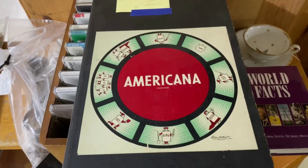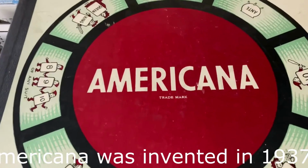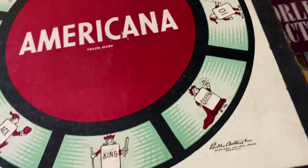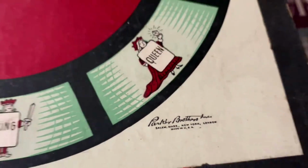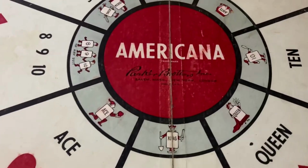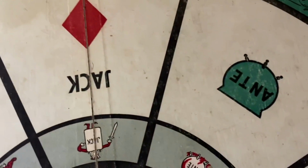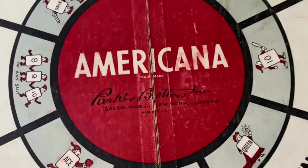So unfortunately, this one is sitting by itself, so just for the graphics of the board game, but I've never heard of it. Americana trademark, but you can see there's cards indicated on the outside, so it's kind of like a poker, maybe a Tripoli type board. Parker Brothers. When you open up, the board's a little bit different. Some of the same graphics, I guess, on the inside, and then opens up 8, 9, 10, King, Queen. This vaguely makes me think of Tripoli. I don't remember who did that, if that was Parker Brothers or not.